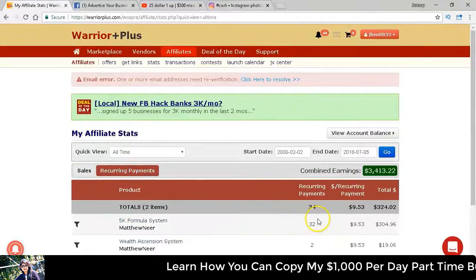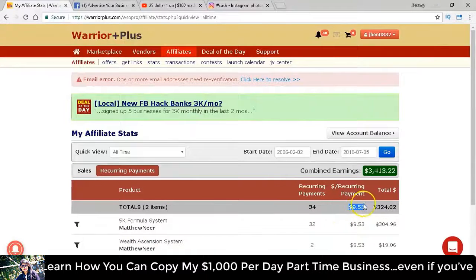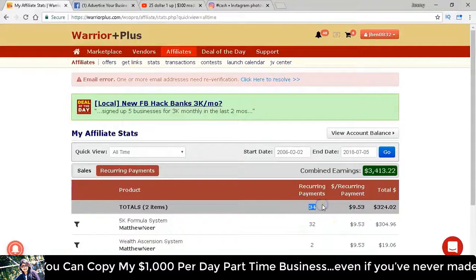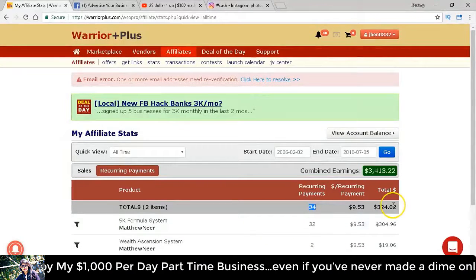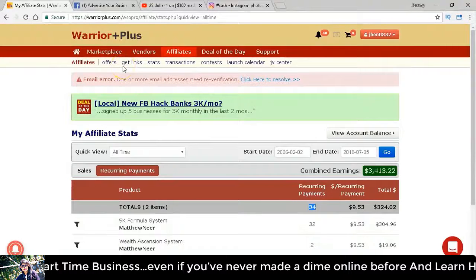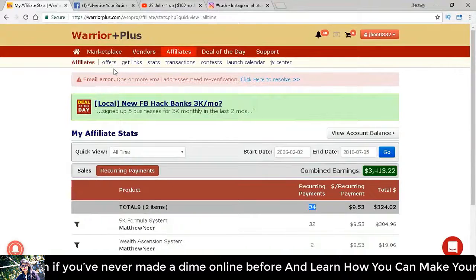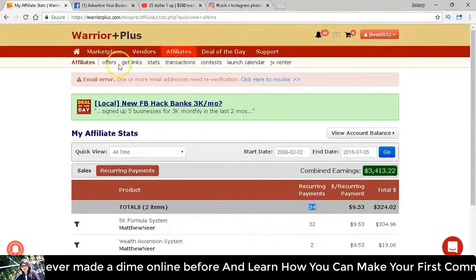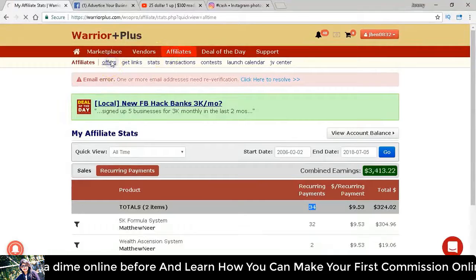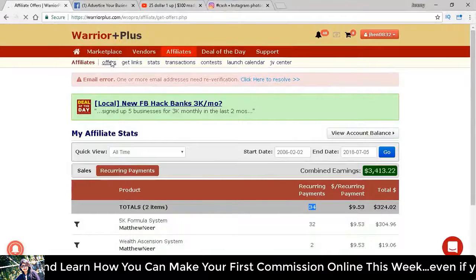Then if you click on recurring payments, I still have 34 $9 payments coming in each month. 34 $9 payments. So I'm still getting paid from the system that I don't even promote anymore. So the first thing you guys want to do is click on affiliates and then click on offers. Okay, and then after you do that, you want to go through these offers.